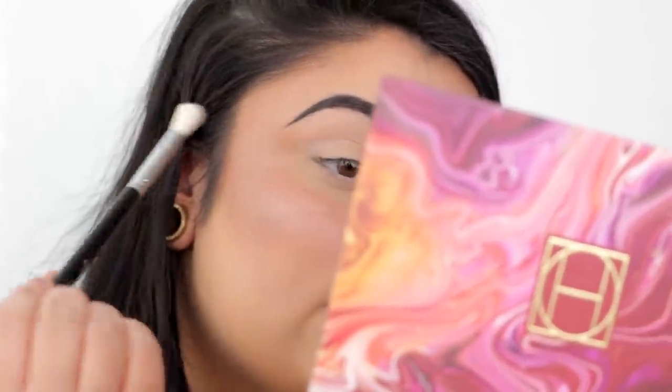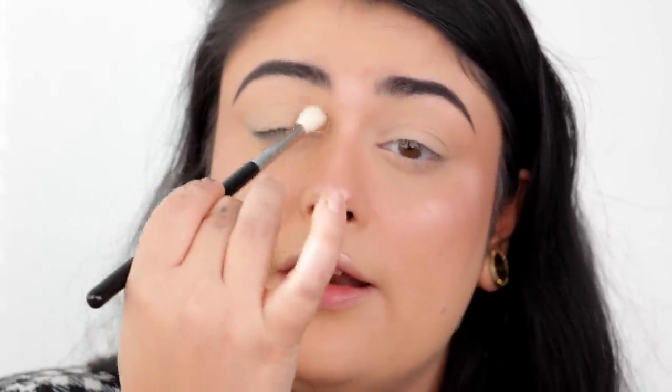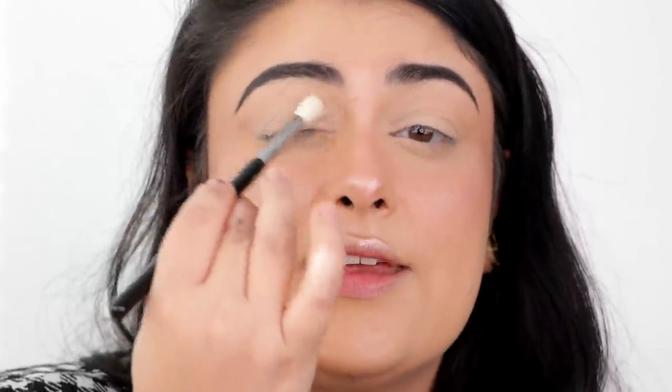And then start from the outer corner and then kind of working it all around. This is just, again, more of setting my eyelid.